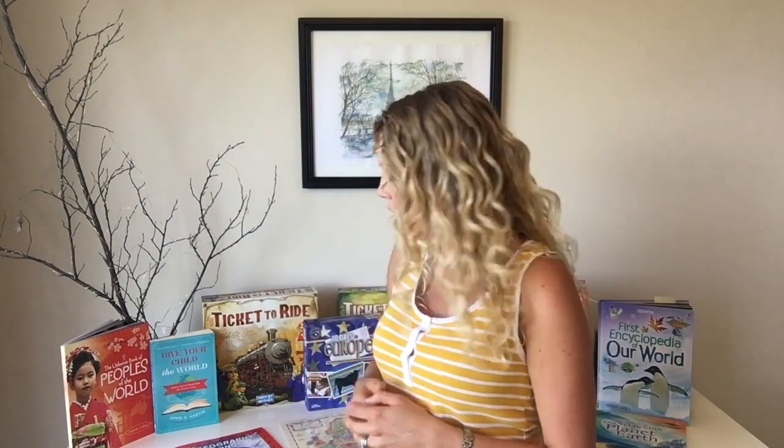So I said, we can do it this way: for each continent, or depending on how populated the continent is, there is a song or sometimes more than one song, and we're going to listen to the song, learn the words, which are the countries, and then we're going to point to the country as we sing the song on this lovely map set that I bought. So that is my plan for how we're going to do some geography this year.